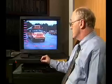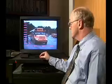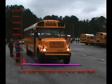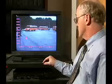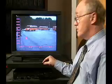Here we have the same bus now retrofitted with a diesel particle filter and using ultra-low sulfur diesel fuel. And as the bus pulls away and pulls by the monitor, we're going to see that there's essentially no rise in the particulate matter, indicating that we've cleaned up the particles coming out of that bus completely.